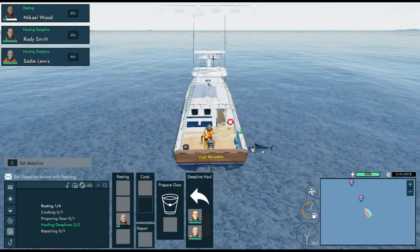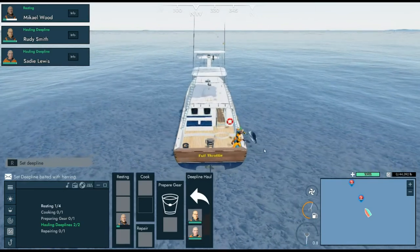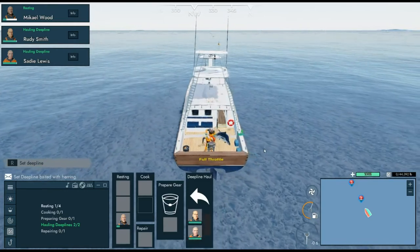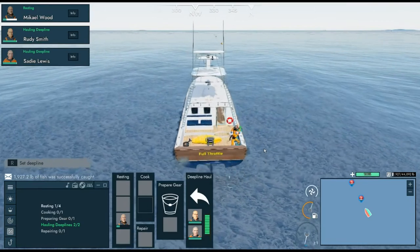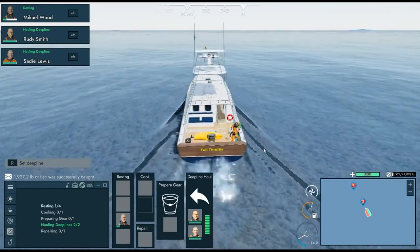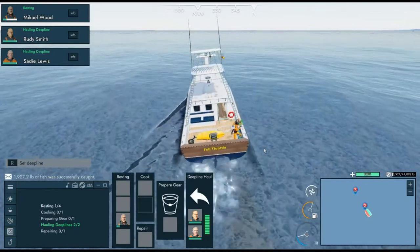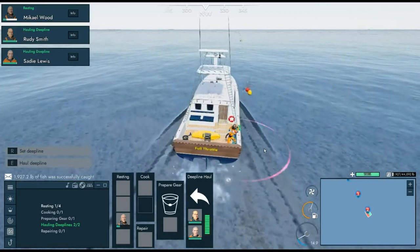So hopefully this second shot's okay. I was told that the second shot is worse, so I'll definitely keep you guys informed as time goes on. But other than that, that's about it. So if you guys do want to get it, it's not terrible. Like I said, I wasn't going to get it just because I didn't feel like I needed it.